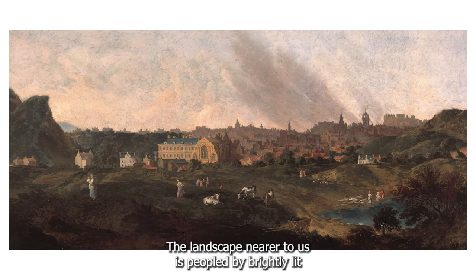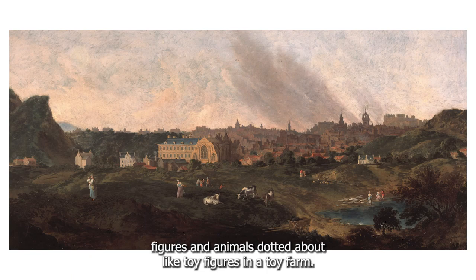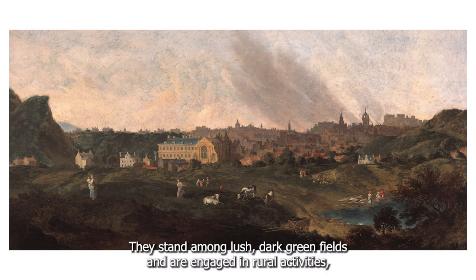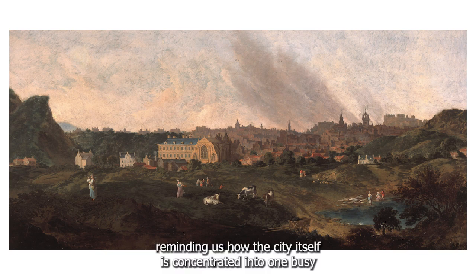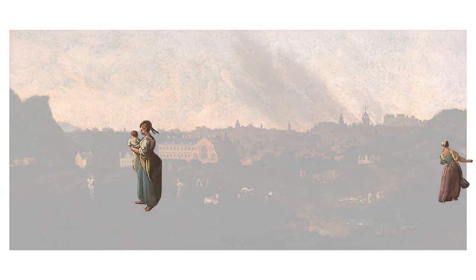The landscape nearer to us is peopled by brightly lit figures and animals dotted about like toy figures in a toy farm. They stand among lush dark green fields and are engaged in rural activities, reminding us how the city itself is concentrated into one busy area at this time and the surroundings are still farmland.